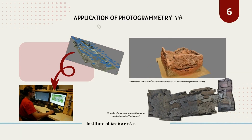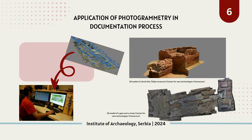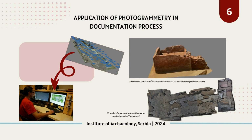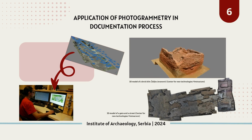The process consists of two main steps. In-field data acquisition is executed by gathering a series of conventional images of the scene taken with digital cameras or with use of a drone, which you saw in the previous slide. The images were georeferenced with the use of ground control points that were placed around the scene.